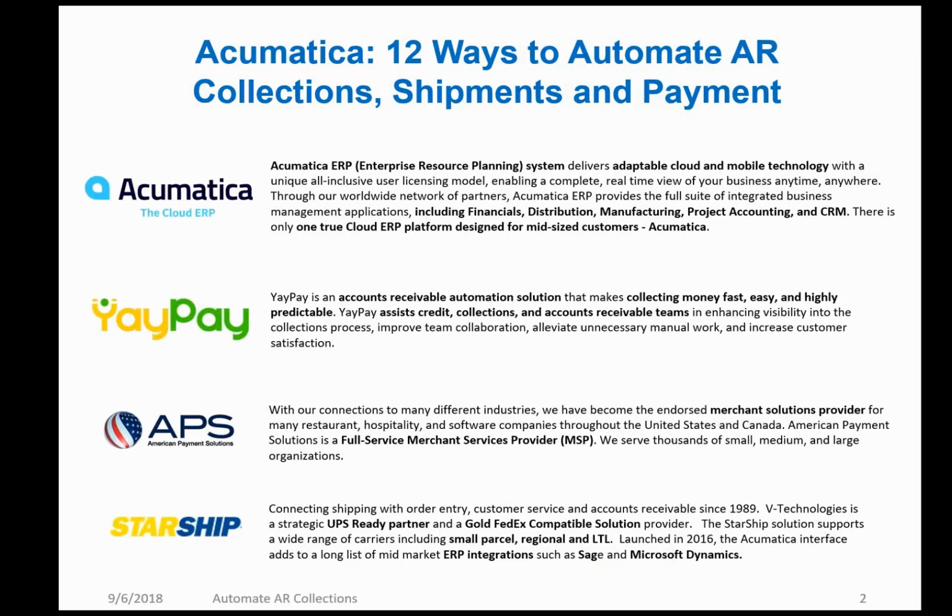And we're also joined by American Payment Solutions. They are a leader in credit card processing. They have an endorsed merchant solutions provider for restaurant, hospitality, software companies, distribution, manufacturing, all the companies that are served with Acumatica. And they'll get you the lowest rate because they can take all the information in Acumatica and serve that information up to the credit card processing companies to get you level 3 processing rates. And Patty's going to talk a little bit about that and show you the interface with Acumatica.